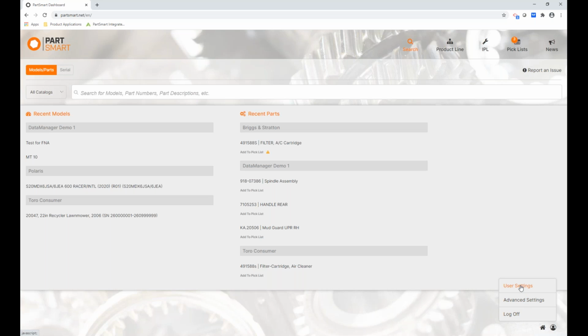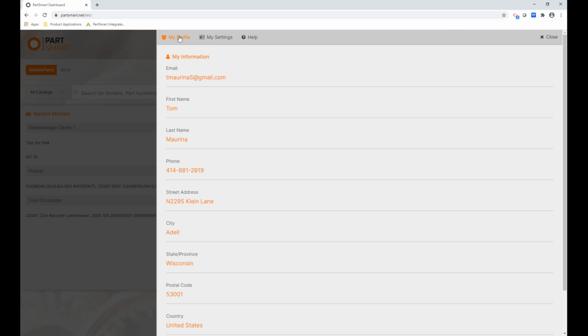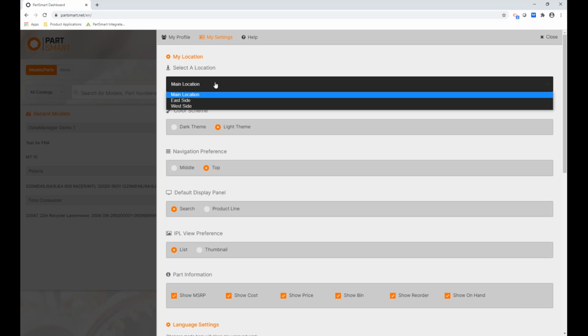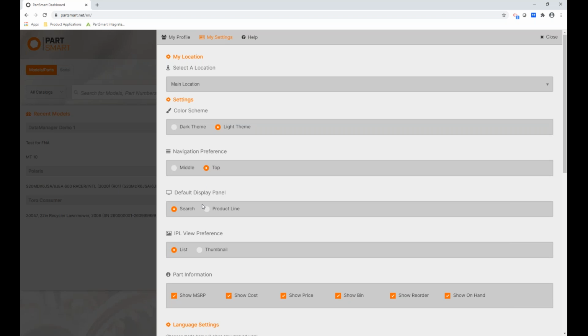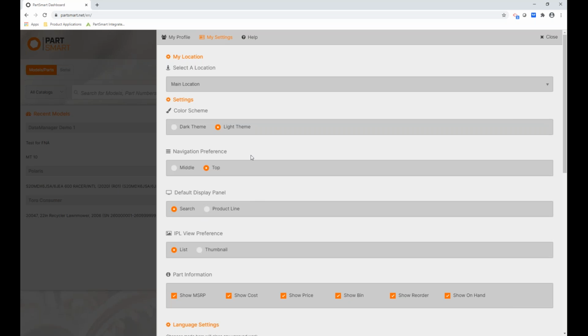I'm going to just take a quick peek in the user settings to show you what you can do there. So everyone will have access to see their contact information, and then they also have access to their settings. And this is where you can select the location. If you have multiple locations associated to you, you can pick which one you want to log in as. And then settings that are specific to the end user, like you want to do light or dark theme, your navigation preference, if you want to default by search or product line. All of that stuff is available to the end user in my settings.